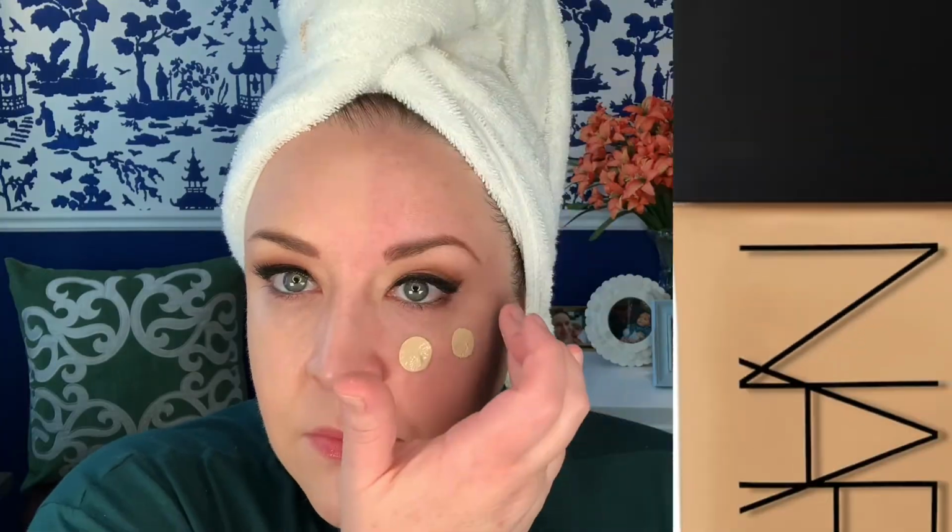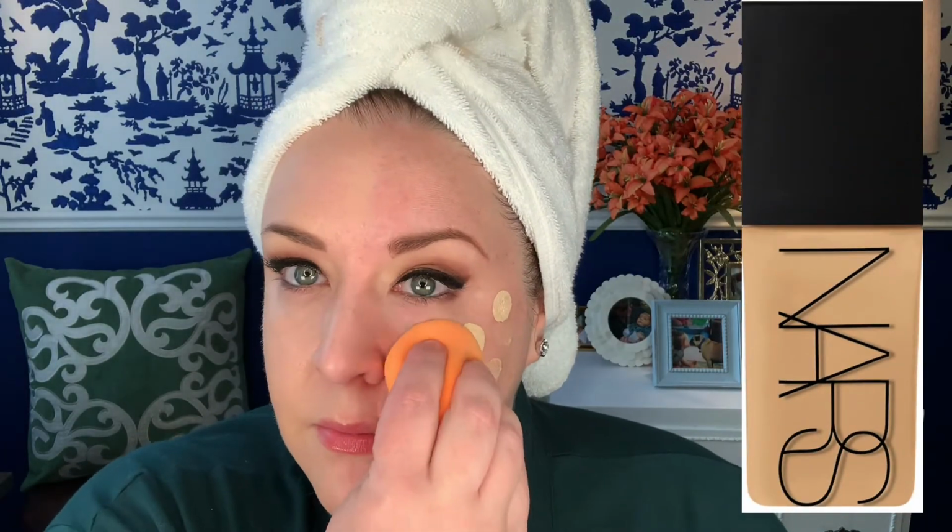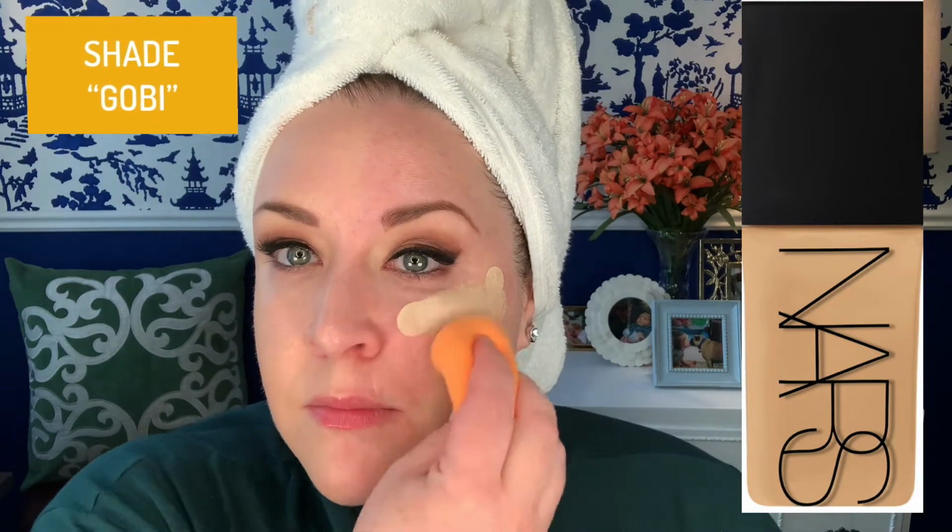So now on the right side, I'll be going in with the NARS Light Reflecting Advanced Skincare Foundation in the shade Gobi. And does anybody else have trouble finding their shade in NARS? I don't know if it's just the lighting in the Sephora I was at, but I was struggling for a while to figure out which shade to get, so I'm really happy that this one turned out to blend so beautifully in with my skin tone.